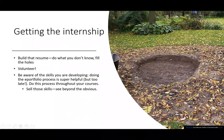So how did I get the internship? These were the things that I thought were key in building that resume, filling the holes in what I didn't know. I have a PhD in English, so for me to go into a technical lab was a huge difference. But I did all kinds of stuff, and Diana said volunteer, so I did a lot of volunteering, and I think that helped me get the internship.